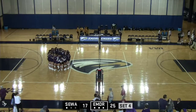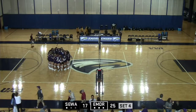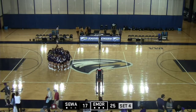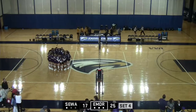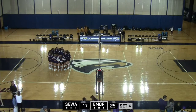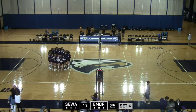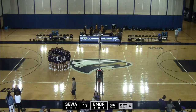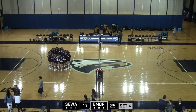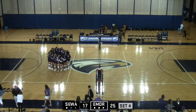And for Emory, as you might expect, the 2 names at the top, Leah Saunders and Tara Martin, hitting .346 and .393 respectively, and that is as good as it gets. Morgan McKnight, 11 kills. Cassie Serb, the center, with 5 kills. Roisin O'Dowd with 4. Amanda Meyer with 3. And on the defensive side, Elise Thompson with 12 digs, leading everyone.